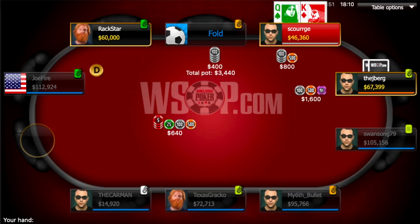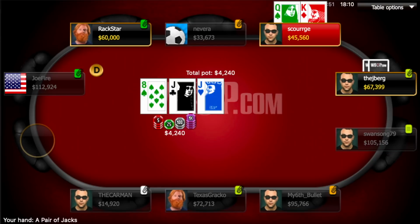This next hand, under the gun, opens. It folds to me in the big blind with king queen, and we have an easy call to a min bet. Flop comes jack jack 8, we check, we face a check back, which kind of confused me. I guess he's checking a lot of these boards that have a lot of middling cards.